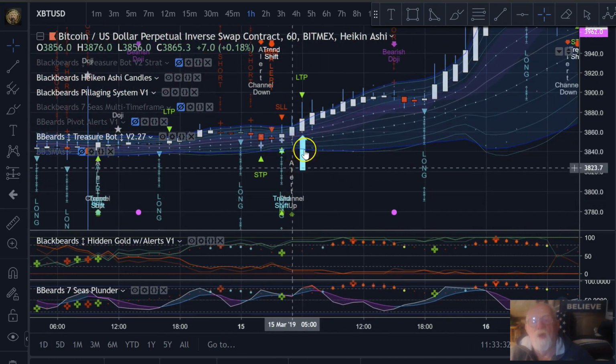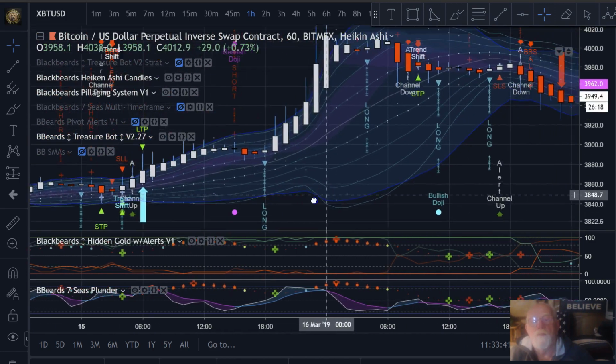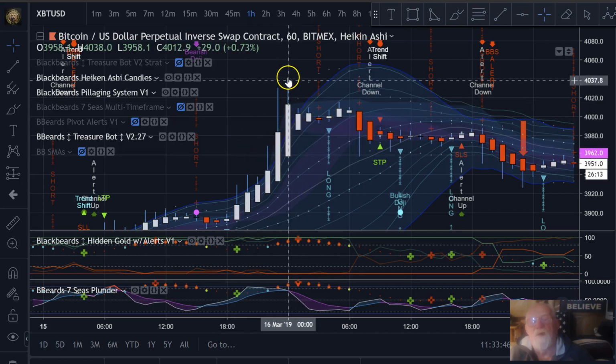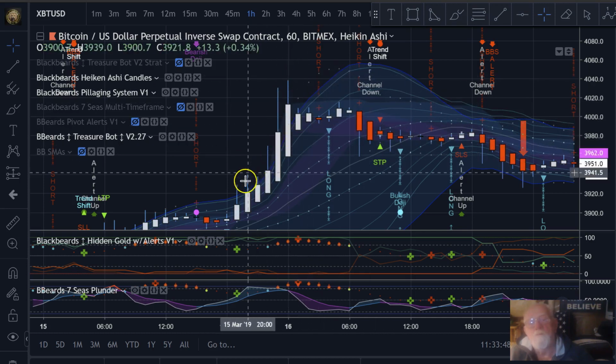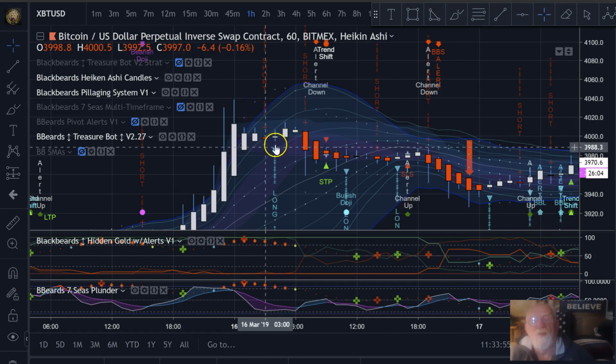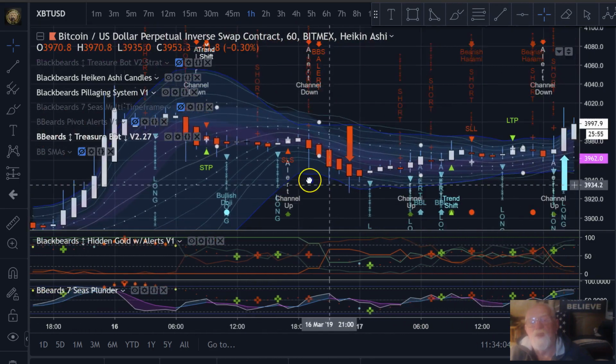If you jumped into a long way down here at 5 o'clock on the 15th and rode it all the way to here, see, she broke above the Bollinger Bands. That means she's going to start coming back down. So she started here, she started here. We got a trend shift, we got a channel down. And of course, she's riding herself back down.